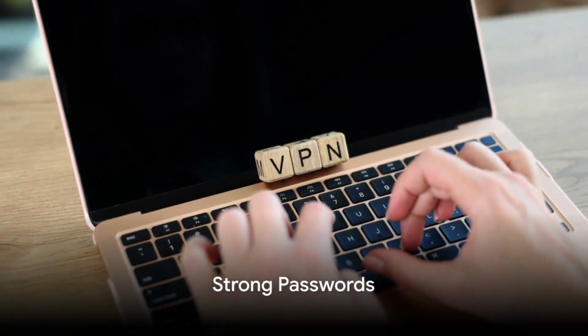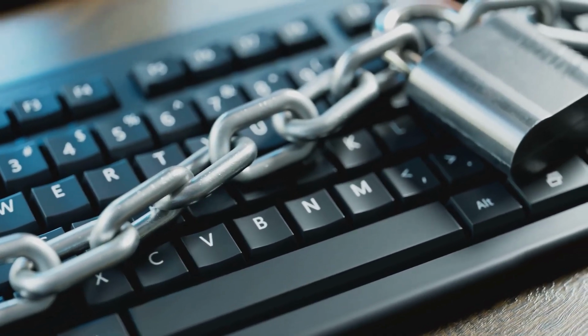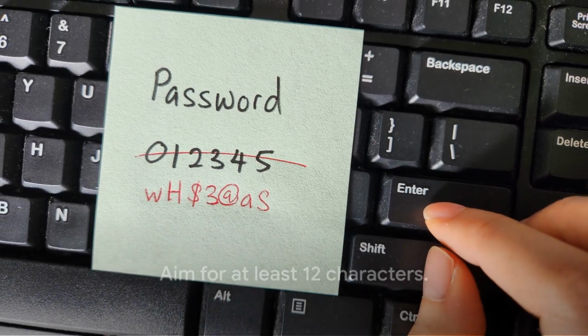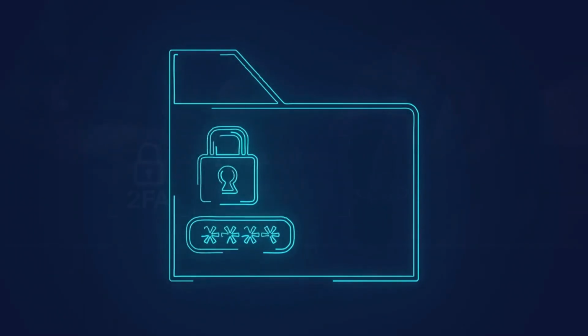Strong passwords are your first line of defense. They should be complex, including a mix of upper and lowercase letters, numbers, and symbols. Aim for at least 12 characters. Avoid common phrases and patterns. Using unique passwords for each account is vital. It prevents a single breach from compromising all your accounts.